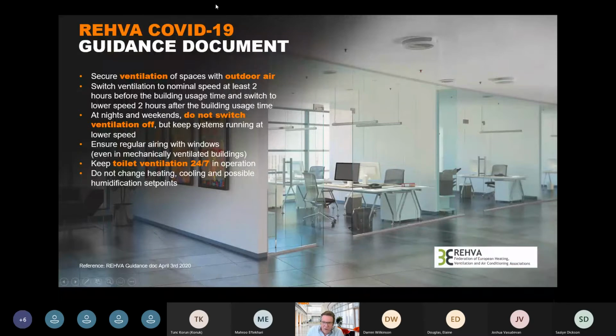So why did we get involved? Where's this all coming from? I've left these dates in here because this is the 3rd of April. REHVA have issued a new one. I think April the 15th is their latest release of information regarding building usage.